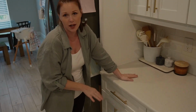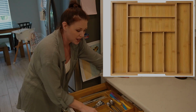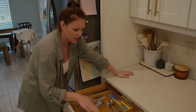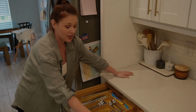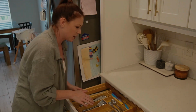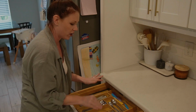So I feel like everybody and their mother has these bamboo trays, but I like these so much because they are expandable. So you can make it as big or wide to fit these really wide drawers, which is great. And even if you have skinnier drawers, it will fit in there as well. So these are really good. I like being able to have this because, say, with the kids' straws or extra little spoons, you have a spot for everything.